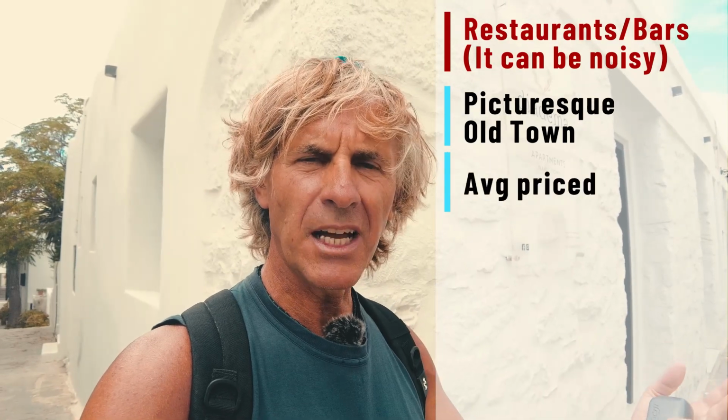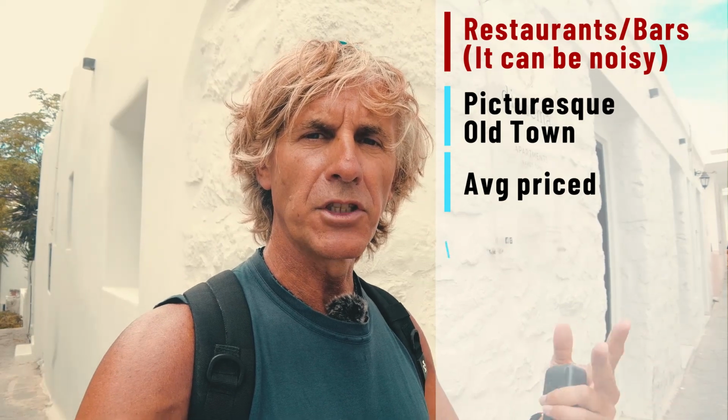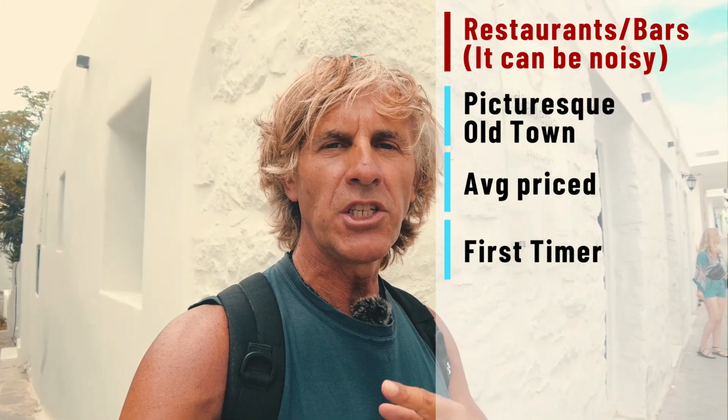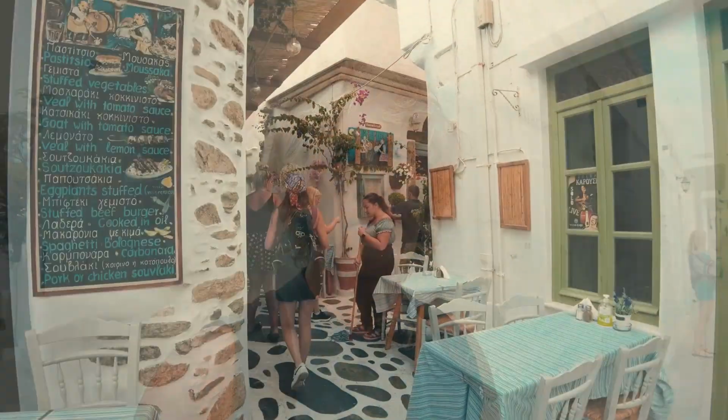What do you expect from the Hora? Plenty of character, beautiful architecture and design too. It's really an area where you can enjoy the old style of the Cycladic islands, you know, the typical old town of an island. Price-wise, it doesn't come cheap, but it's not as expensive as well. It's a good compromise if it's the first time into Naxos. If you want to stay next to the beach, check out the next place.